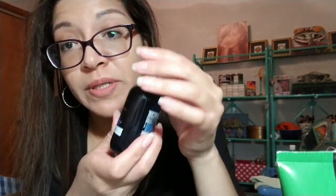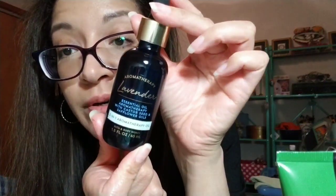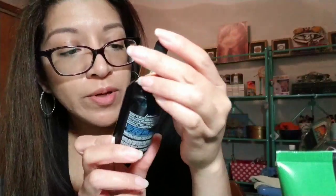I probably should have opened this before. This is the three-in-one aromatherapy. Oh my god. I'm so sorry, guys. This is the body oil. Here we go. I almost opened it. So this is the lavender aromatherapy body oil.